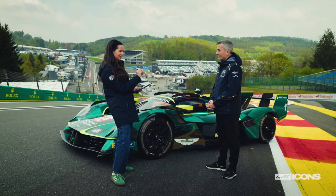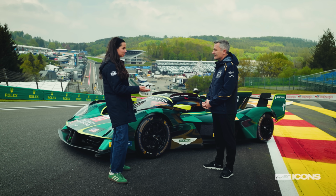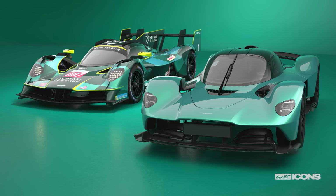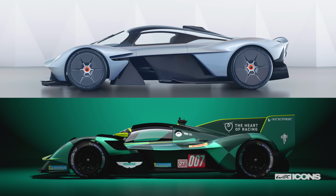And you did touch on it, but let's delve into it a little bit more. This car is, in fact, then derived from a road car. Yeah, it's actually the only car in the championship that has the DNA and actually started life as a road car and then was transformed into a race car. And I think we all can agree what a stunning example it is.